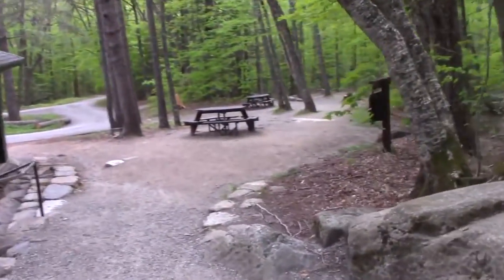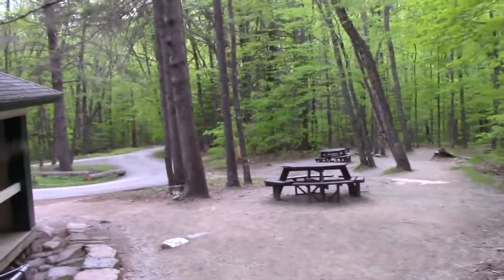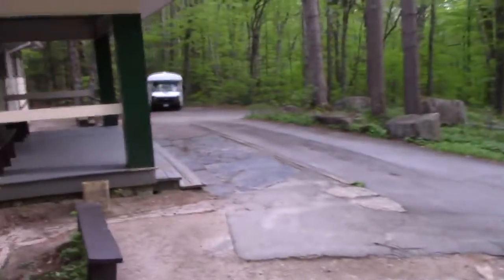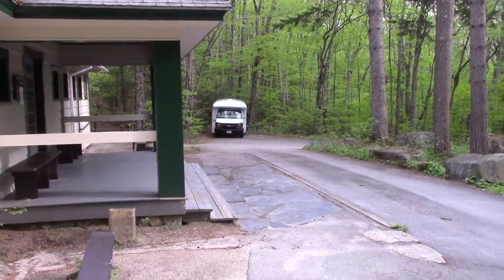If you have a hard time handling the hike, you can get a ride as far as this information center. So it's only a few hundred feet to the gorge from there, and you can take a bus directly up so you can get an idea of what that looks like here.